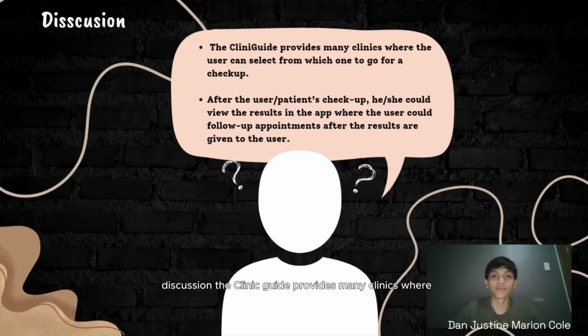Discussion: Clini-Guide provides many clinics from which the user can select where to go for a checkup. After the user or patient's checkup, he or she could view the results in the app, where the user could also follow up appointments after the results are given. So after your checkup, you can schedule another appointment with your doctor depending on when you're free or when you need your medications.